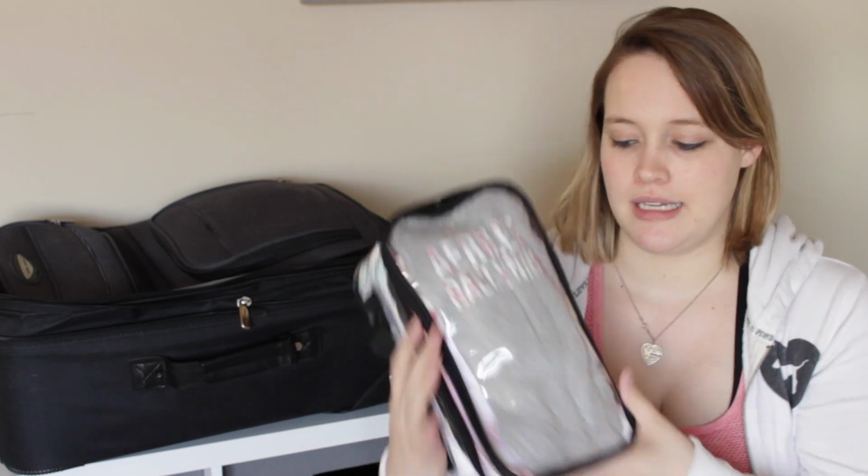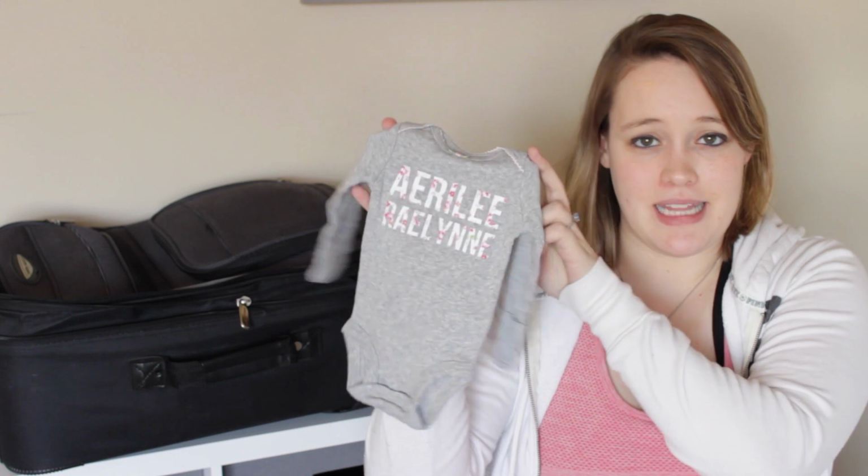This is Airly's. So the first thing on top here, a lot of the clothes that are in here are mainly for pictures. We do pictures in the hospital, and so most of this is not like for her to actually wear, like she'll just have it on for some photos. This first one is something that my sister-in-law made.